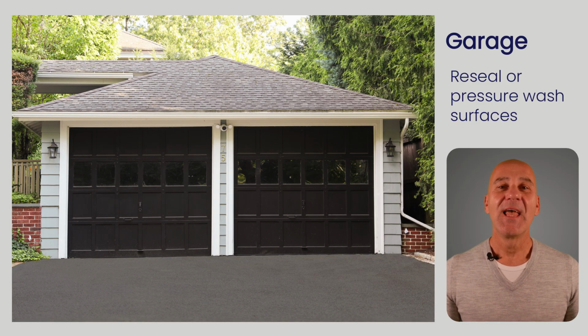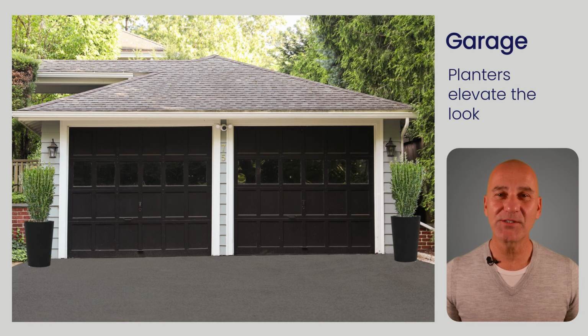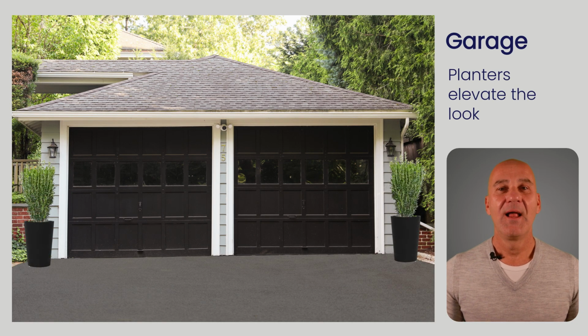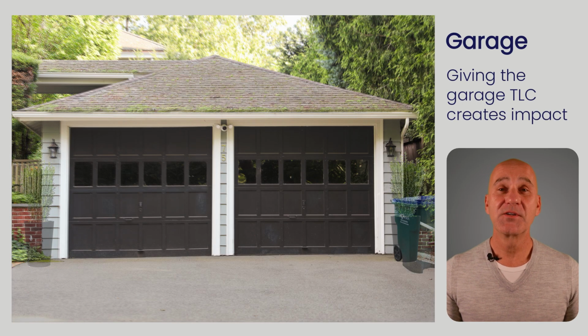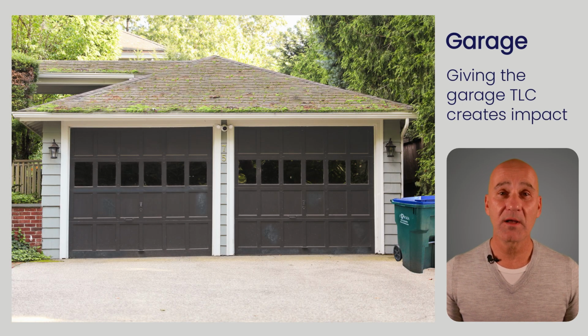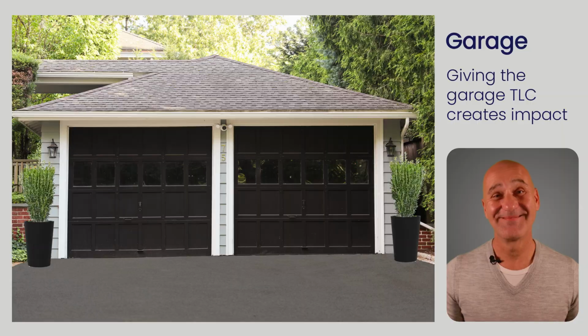Nice. If you want to fancy it up a little more for impact, let's place some planters at the ends. Now that's a garage a buyer would be happy to come home to, versus a gloomier, stressful welcome of things that need to be done when they get home and occupy their weekends. You get the picture, right?